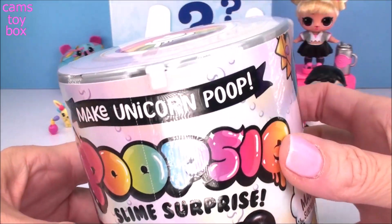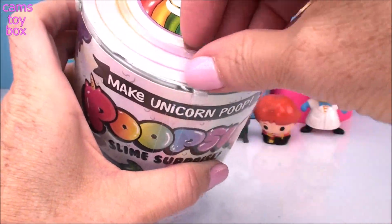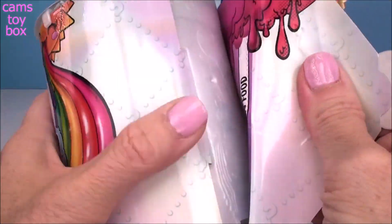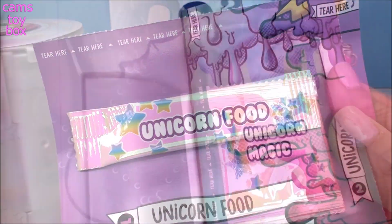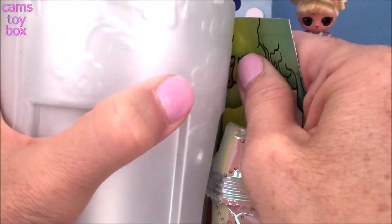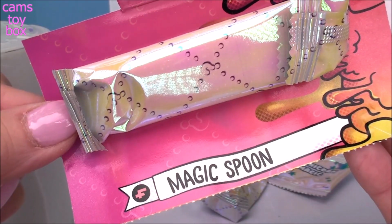It is time to make some unicorn poop with our Poopsie Slime Surprise. This is drop one with 10 surprises inside. First one is our unicorn food. And next up is our unicorn magic. Then we have our surprise scent. And then we have our magic spoon.